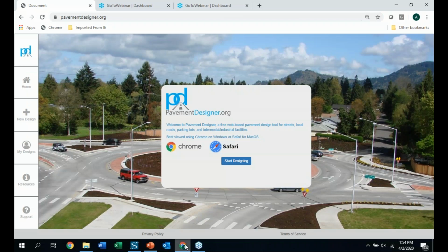So I'm going to jump out here real quick and go to Pavement Designer for just a few minutes and look at this. Again, it's pavementdesigner.org. It's a free website. If you have not ever registered, it's going to look a little bit different than mine. In this middle area, if you have not registered, this icon will look different. It'll say sign in or register. Once you register, it changes to My Design.